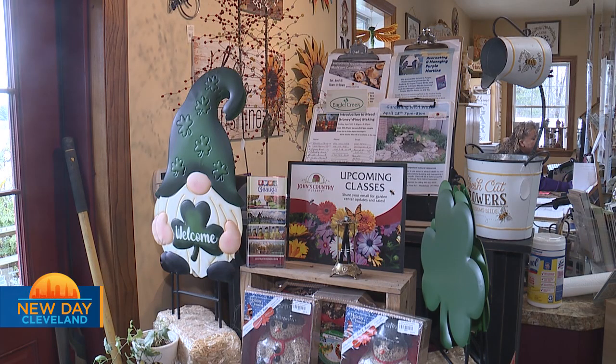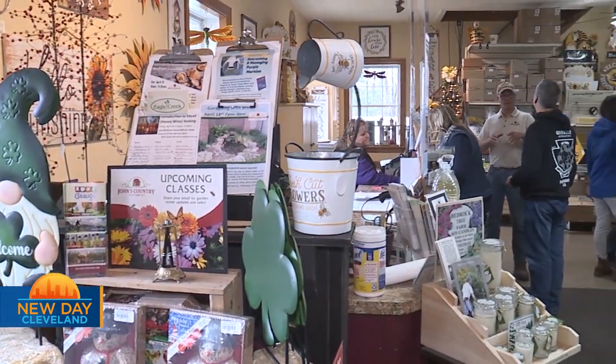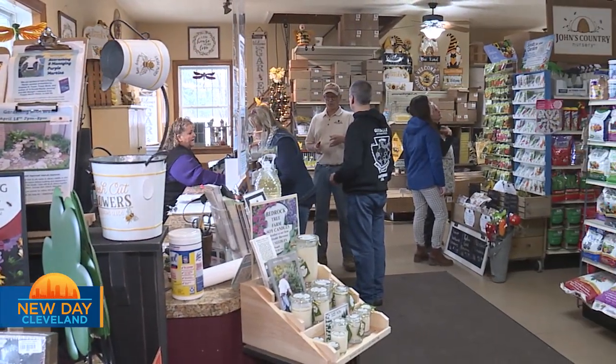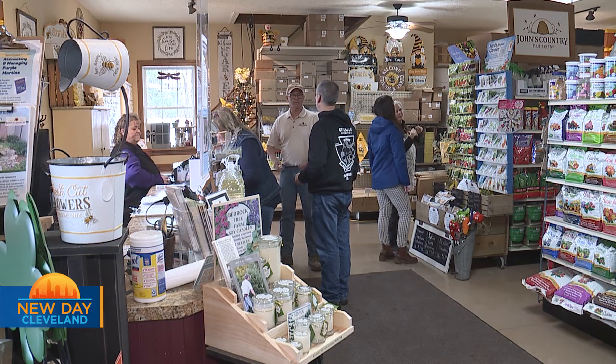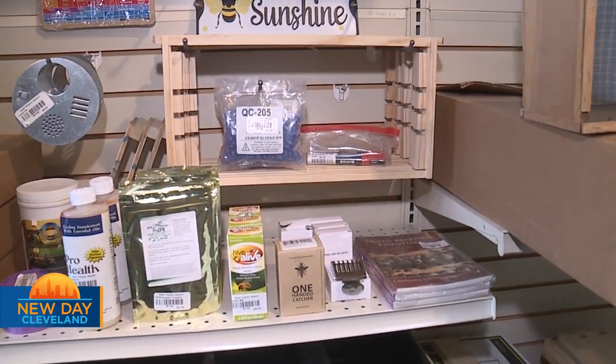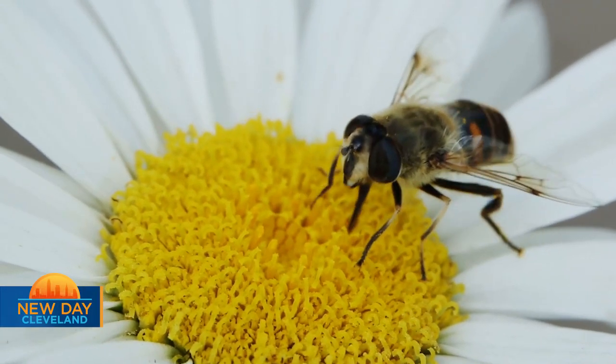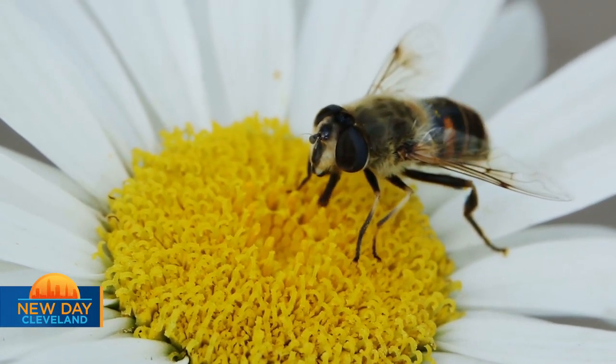We are at John's Country Nursery, and we're a full-service nursery. We offer all different types of plant materials. We have trees and shrubs and annuals and perennials and herbs. We also have a landscape design department. We also do landscape maintenance. One of our big things is a section for the honeybees. So we offer beekeeping supplies. We offer beekeeping classes. We also offer honeybees for people that are interested in getting started with their hives in the spring.